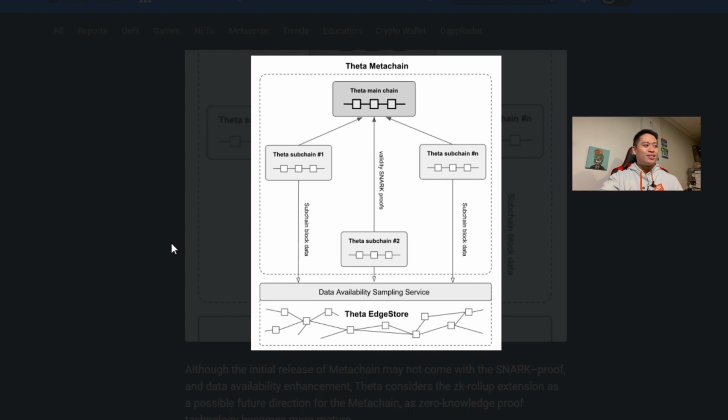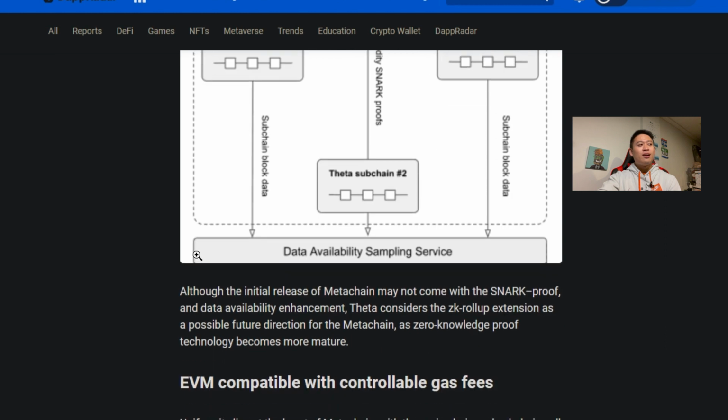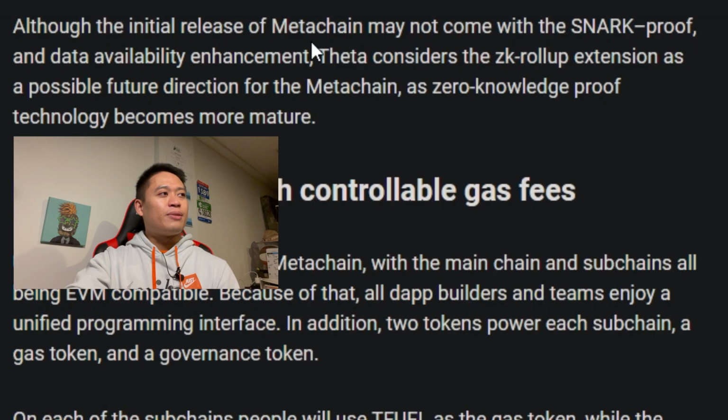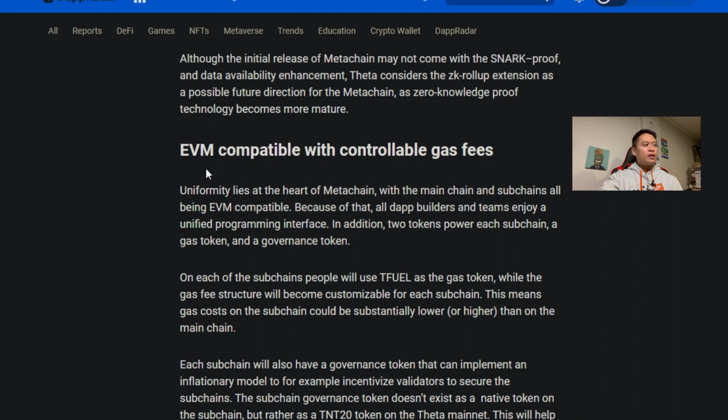This is the whole Metachain process, and honestly, it's just crazy if you think about it all together, how this whole network is evolving like crazy in the last couple of months. Although the initial release of Metachain may not come with the SNARK proof and data availability enhancement, Theta considers the ZK rollup extension as a possible future direction for Metachain, as zero knowledge proofs technology becomes more mature. EVM compatible with controllable gas fees.